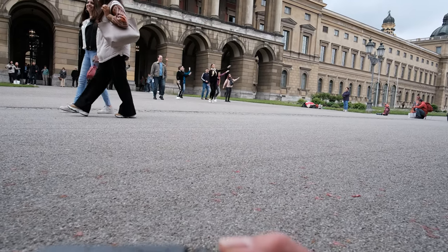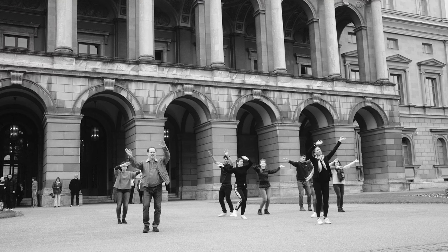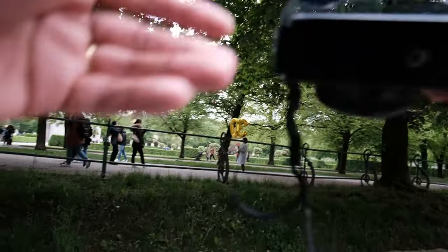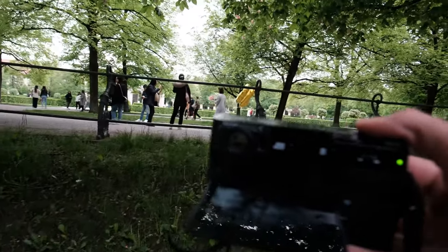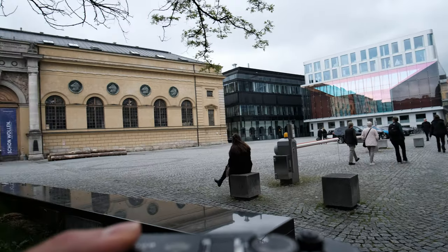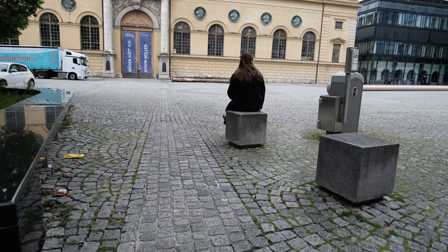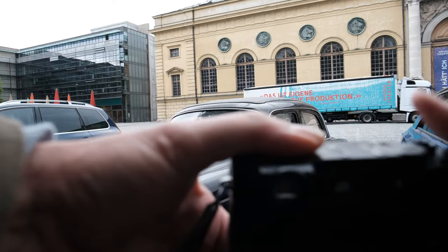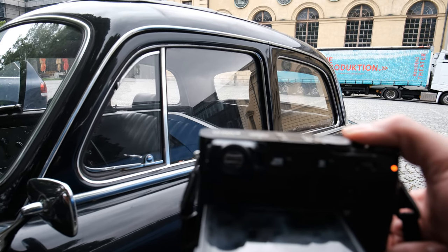At this spot, I should have gotten closer to these dancing people, but I didn't want it to interrupt their session, so I kept my distance. I always look for old cars like this to shoot through the windows.